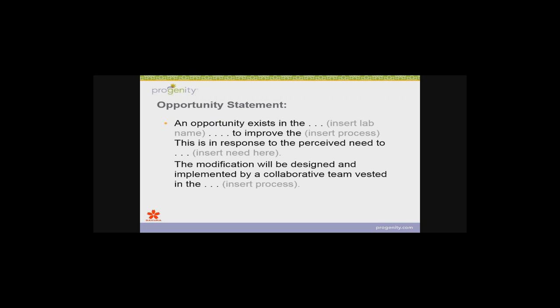So an opportunity exists in the Progenity laboratory to improve the turnaround time of slides for the pathologist. This is in response to the perceived need that the pathologist wants the slides earlier. Modification will be designed and implemented by a collaborative team vested in the turnaround time or slide delivery process. So I know this may seem like we're talking at a 6th grade level, but having a framework like this just allows you to insert the specific instances and the work's done for you.